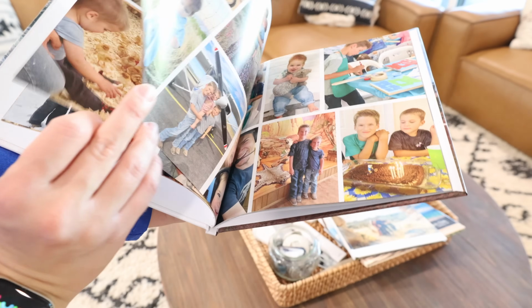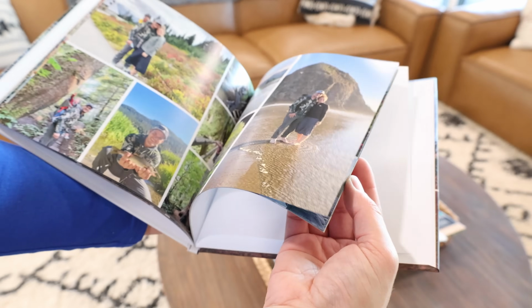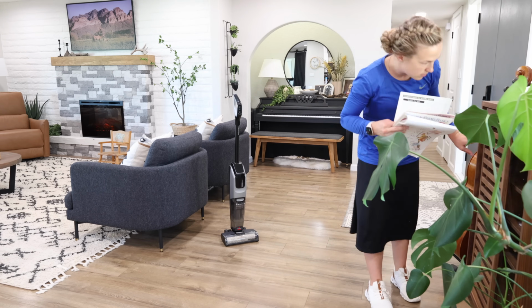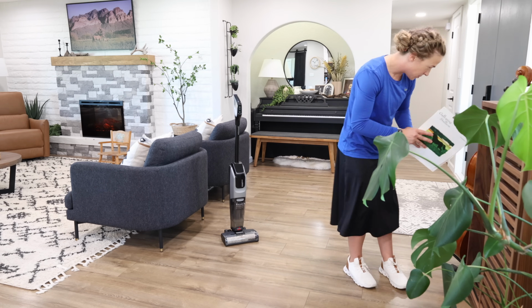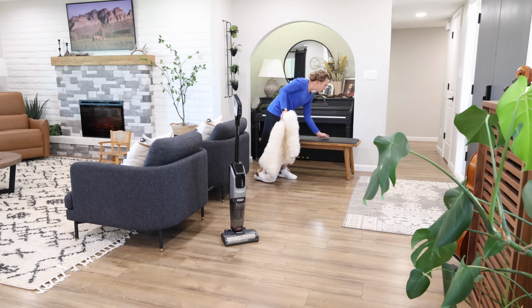So at the end of the year, I will make one of these picture books, and on the front of the book, I put our family picture from that year, and then on the back of the book, I'll put a picture of our house from that year. It's a really special thing to collect each year and just to be able to look back on all the memories of that year.